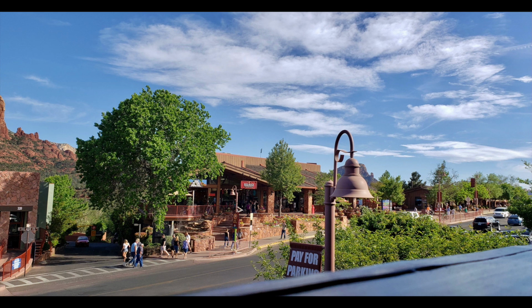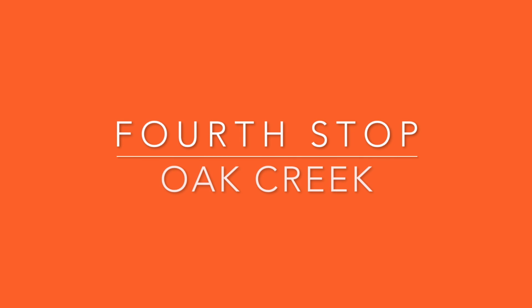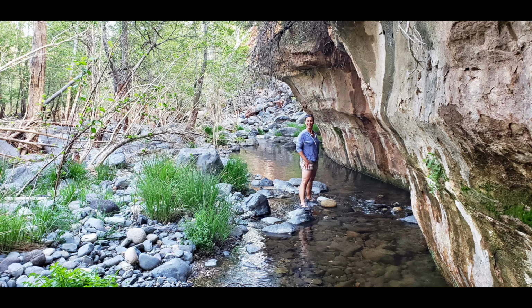We enjoyed our hike, and we were eager to stop one more place on our ride back to the Grand Canyon, and that would be Oak Creek. I am pretty sure I would be completely happy spending an entire summer season here at Oak Creek. Absolutely delightful. I couldn't get enough of it.